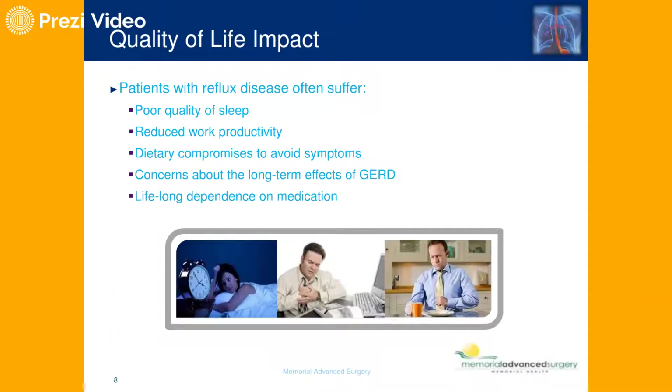Obviously, this diminishes the quality of life. If you can't sleep, if your heart's burning, you're having to get up to take Tums, or if you're coughing and aspirating so that you're waking up all the time, this of course diminishes your work productivity, causes people to miss work and have more hospitalizations. There are also a lot of foods that have to be avoided because they will increase the symptoms either by actually physically weakening the lower esophageal sphincter or just because they will increase gastric acid output.